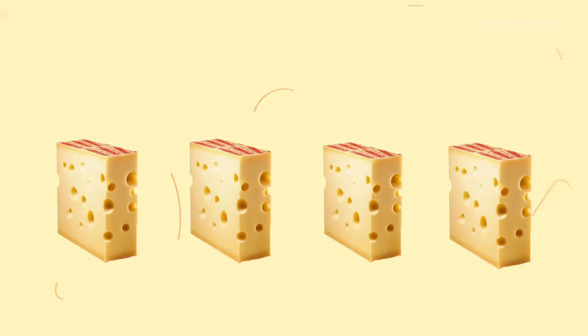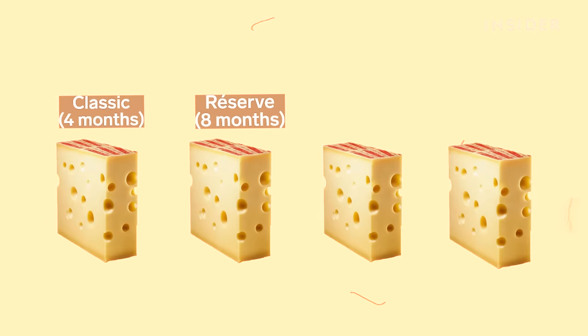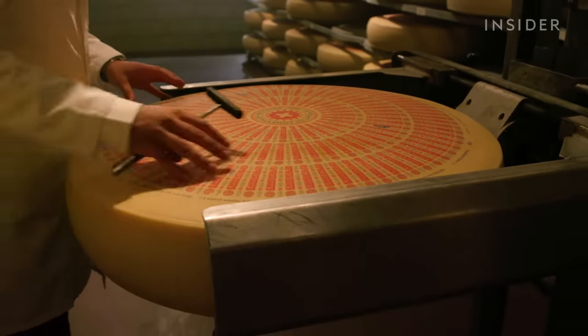We have to pay taxes also in Switzerland. And 200 years ago, they had the regulation that you have to pay the taxes on a piece and not on kilogram. So they make a big cheese wheel and they have to pay only once the taxes. And still 200 years later, we're producing this at minimum 75 kilogram wheels. The cheese is matured into a 4 month classic, 8 month reserve, 12 month AOP extra, and the 24-month Grand Cru. The taste of the Emmental AOP, it's unique.